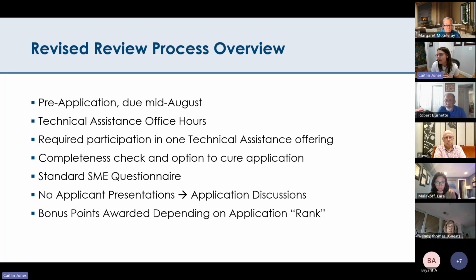And then finally, we are going to be translating application rank. So the dot night, the voting that we do at the end of our review process, where you rank applications based on category. Depending on where applications rank in that process, we'll be translating those into bonus points that will be added to the final score for applications.